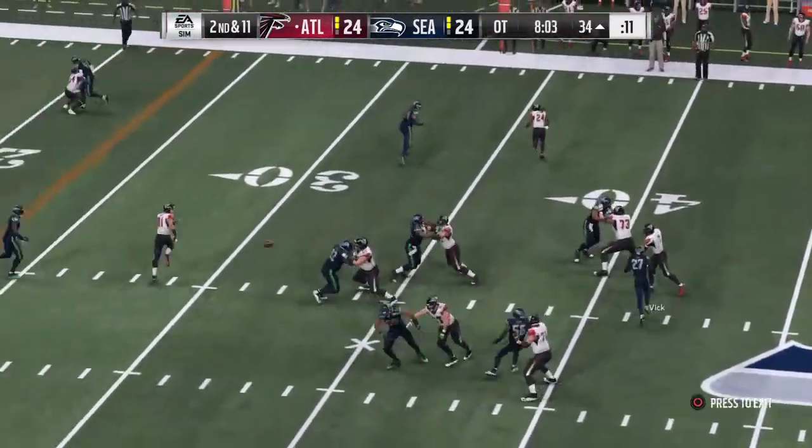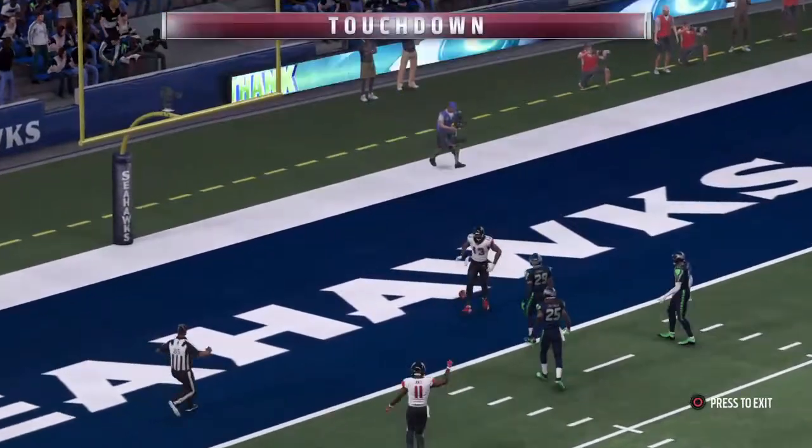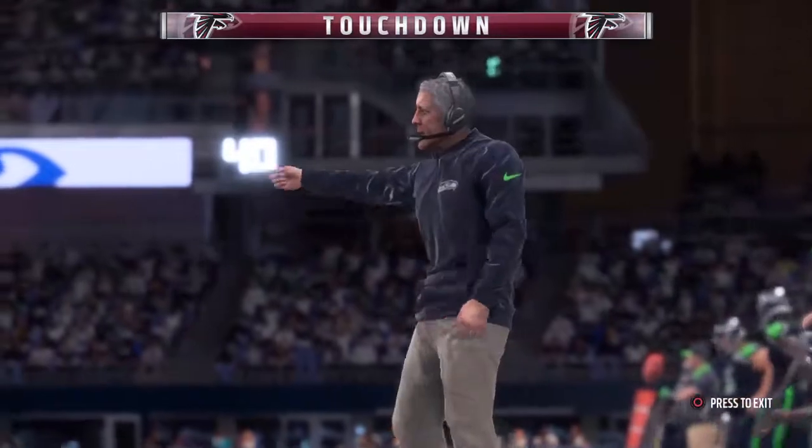Now they'll throw here out of the gun. Miller with a first down and more. And Miller with it over the middle. Touchdown, Falcons.